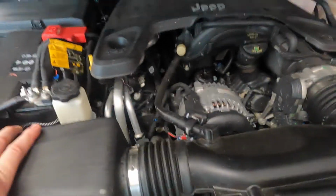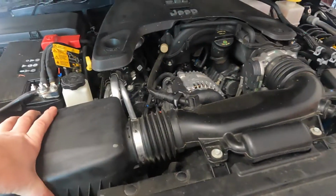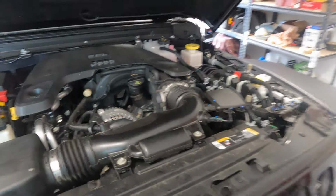Everything's buttoned up, we've checked our oil level, everything looks good. We're ready to start the Jeep up and reset the oil monitor. I can't tell much difference, honestly, in acceleration. Feels about the same, but it does run well, and we'll see what it does on fuel economy over the next week. So for now, I'm gonna finish up this little test drive, go back to the house, and then I'm gonna close out the video.